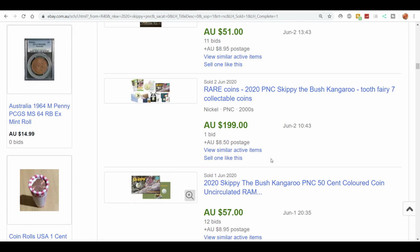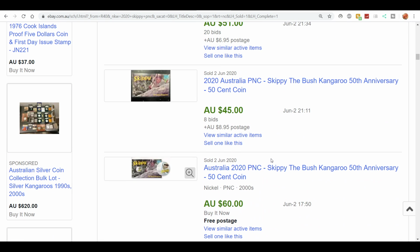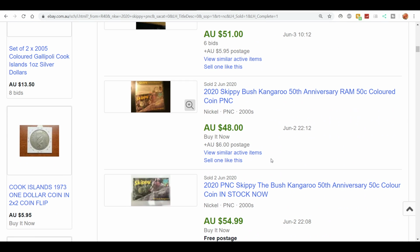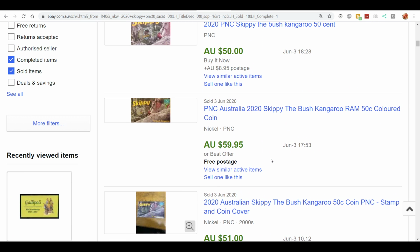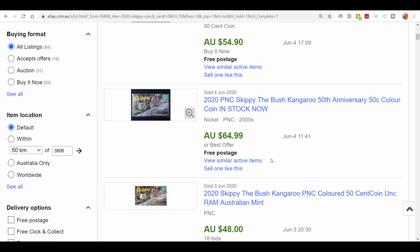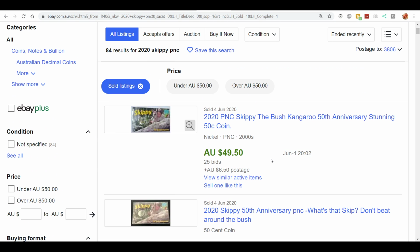And I would expect these coins to probably stay around that dollar mark for a fair while, and may potentially go up. It really depends on how popular coloured 50-cent coins will continue to be, and I think that's sort of the next thing that's going to pique people's interests. So around the $50 mark, so it's a $29.95 buy price, so $50 is not too bad.